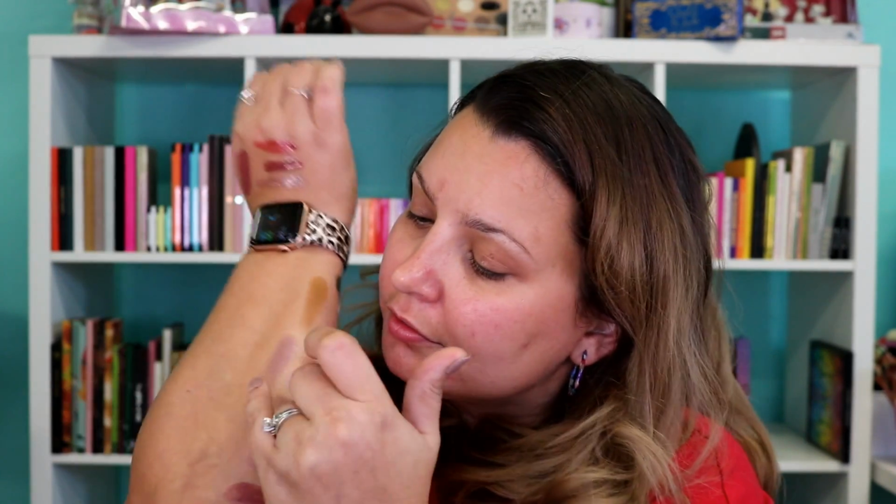Fierce. Oh, that's beautiful too. And last but not least, Dauntless. So that's what they swatch like. So they swatch very, very beautifully. I am very excited to play with the shade Boho and Camouflage. Those are like my jam completely.